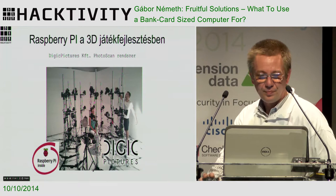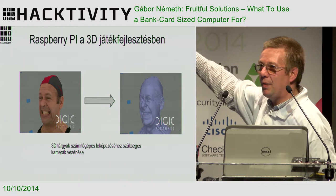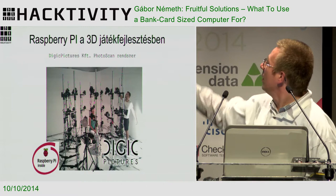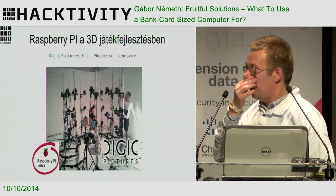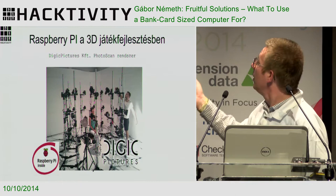They have a studio, and the objective is that a 3D object is turned into a computer model, and the texture is missing from here, but the way they do it is that you see this camera system. This camera system is used to photograph the object in 3D, from each and every side and angle. The pictures have to be shot in a sequence, and these are on an SD card in the camera, but they also have to be read.